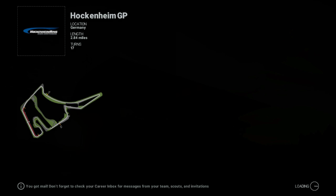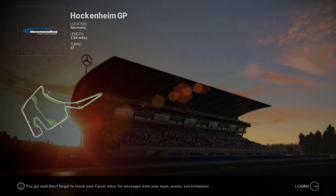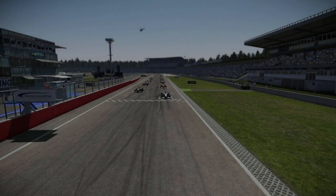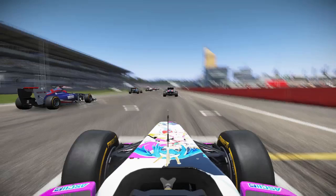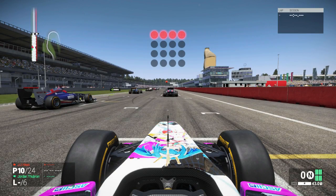Now, I never played this track before. I've heard of it, and I think I've seen it on YouTube a few times, but I never really played it in any game, even in this one. So I don't know how long each lap will take, and I don't know how well I'm going to perform, but hopefully I'm going to perform well. I think we start dead last or something. No, we start in 10th, so that's okay.